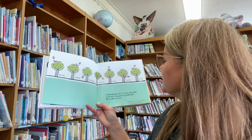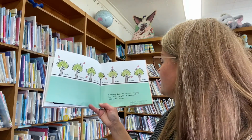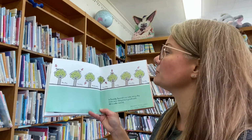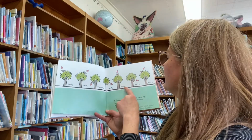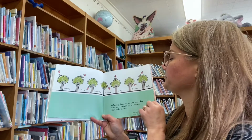In Scaredy Squirrel's nut tree, every day is the same. Everything is predictable. All is under control. Monday, Tuesday, Wednesday, Thursday, Friday, Saturday, Sunday. Every day he's in the nut tree.